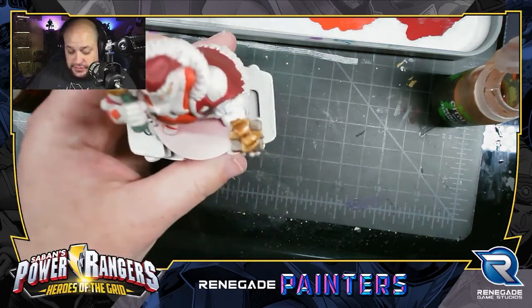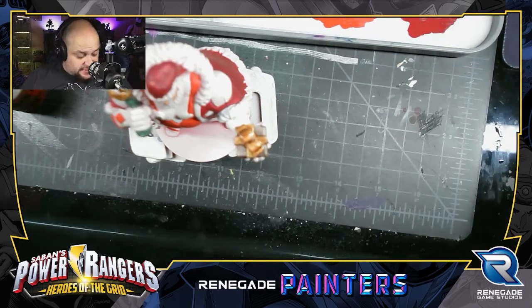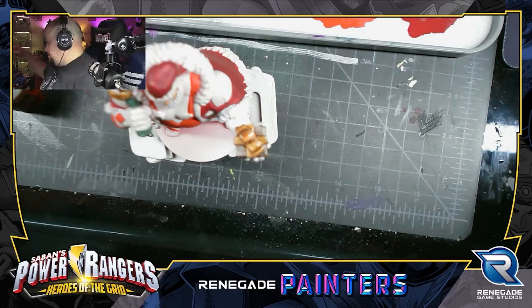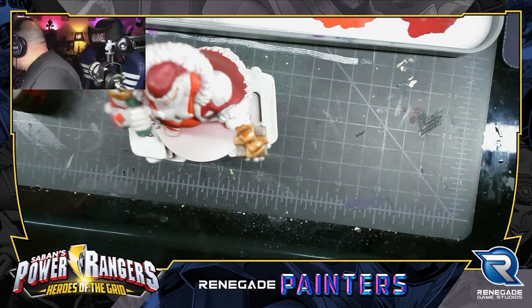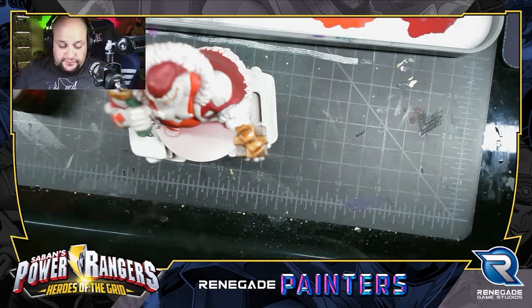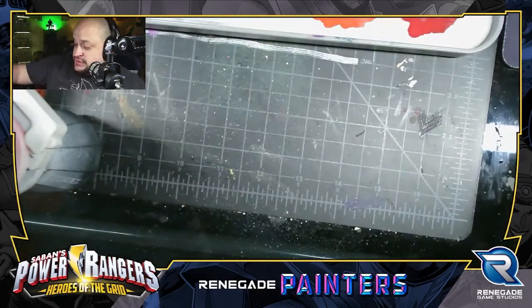All right. I'm good with that. Now, the white should be dry, which will... Where is it? So we're going to go with Contrast Apothecary White.